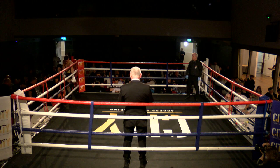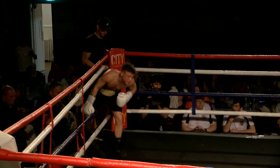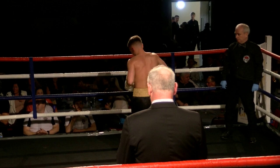Stephen Boylan heading to the ring. You can tell he's taking quite a travelling support. You can hear from the crowd there. Fantastic condition.